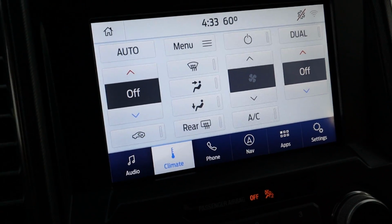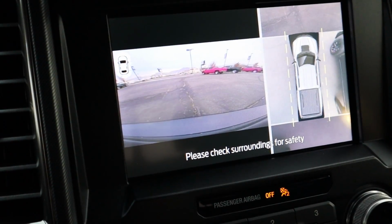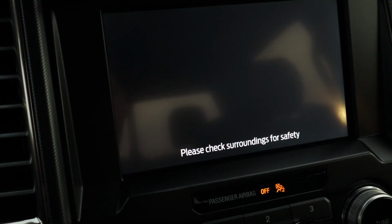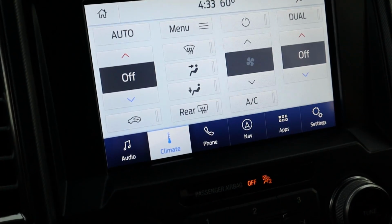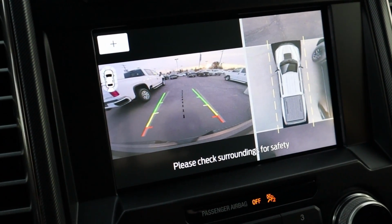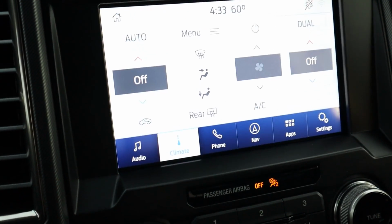So of course I forgot to mention the camera system, even though I mentioned the button. You can see you've got a regular backup camera. Well, that's the front camera actually. So you can see the front camera, bird's eye view, and then the side camera. And then if we actually pop it in reverse, you can see the backup camera that'll pop up with the bird's eye view trajectory lines. So parking this truck is no problem.